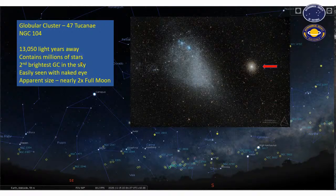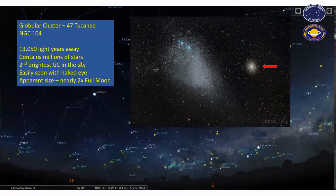Easily seen with the naked eye, as long as you've got a relatively dark area to look from. Even that alone is nearly twice the size of the full moon. So it's quite a spectacular object to look at.